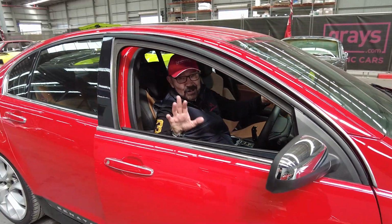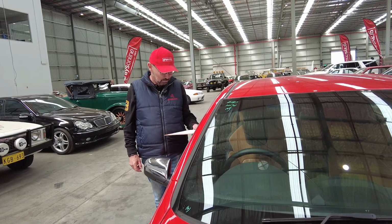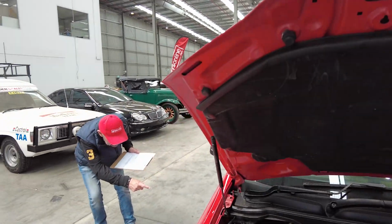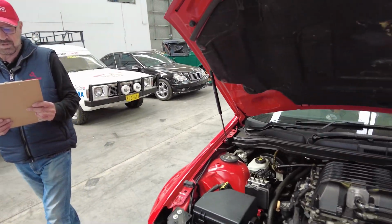If ever you wanted something that's a sleeper and looks pretty conservative and goes like a cut snake or rabbit, this is the car. This is really special, so I better get my clipboard for this. They don't like me using my clipboard, but it says here SV08. So it's a special, very special.